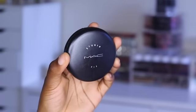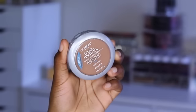Now, if you like more powders, I would say MAC Studio Fix powder is one of their most popular products. But if you're not looking to spend a ton of money on this one because obviously it's more expensive, then going to the drugstore and getting you some good old True Match. All right, now, if I could just get it open.